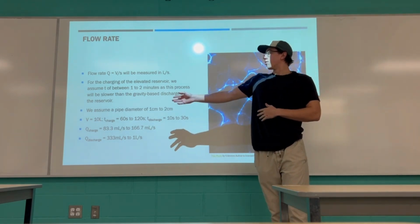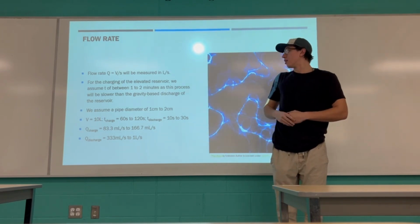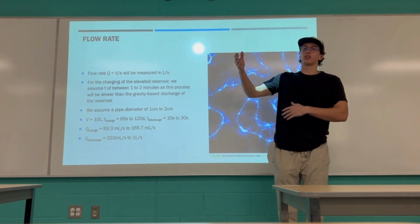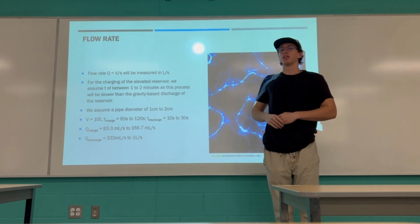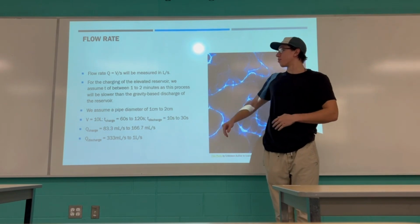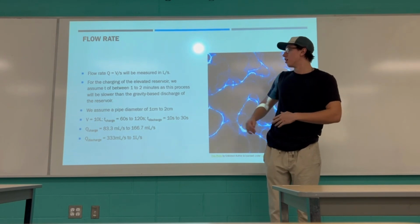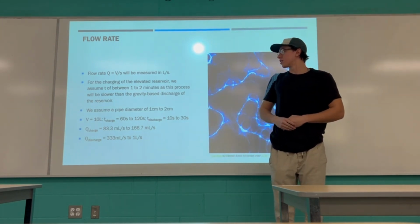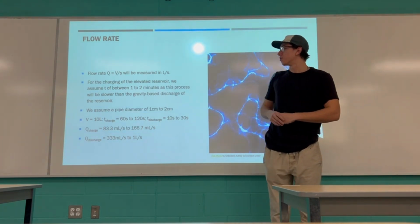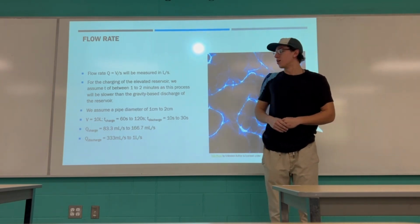So we have our volume, which is 10 liters. Our time for discharging the upper reservoir is gonna be 10 to 30 seconds, and then to recharge that reservoir at the top, it'll be 60 to 120 seconds. So from those numbers, we're gonna come up with Q of 83.3 milliliters per second, all the way up to 166.7 milliliters per second. That will be for your charging. And then Q of discharging will be 333 milliliters per second, all the way to 1 liter per second.